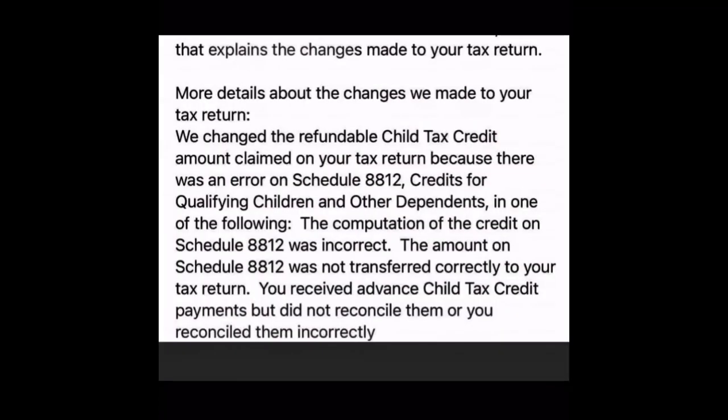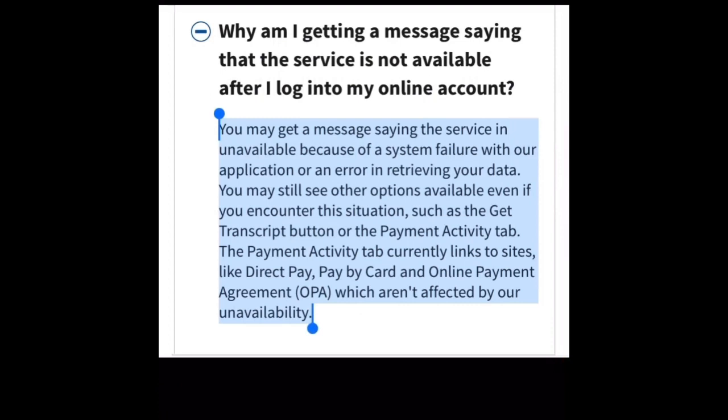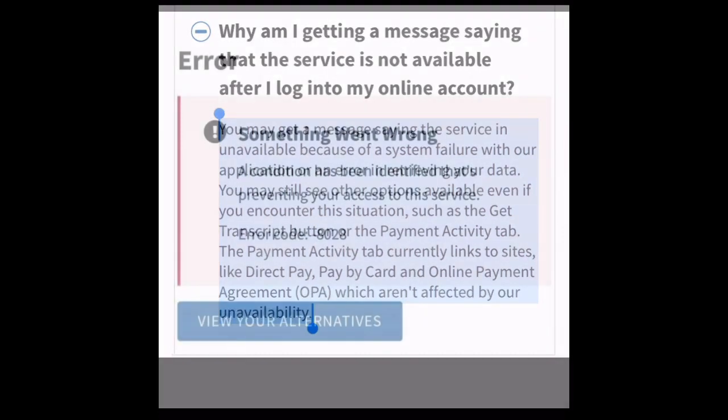The IRS is making changes to the refundable child tax credit claim on your returns. They are finding errors with the Schedule 8812 credits for qualifying children and other dependents, as well as they are making corrections to the recovery rebate credit. It states that you may get this particular message if their system is having failure issues or application issues.